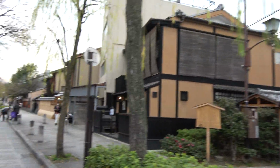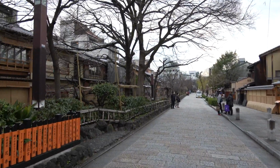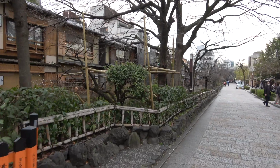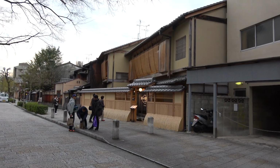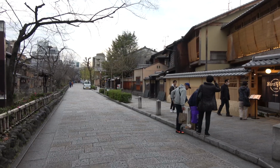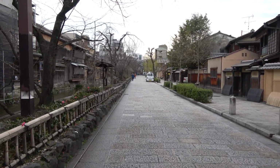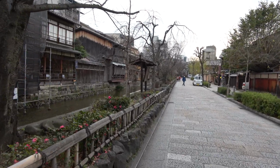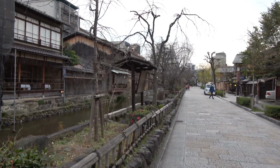I saw the river there. These are nightclubs on the left, traditional style. It's the old part of Kyoto. So upstairs is where the geishas would perform. Oh, Kyoto. The house on the left.